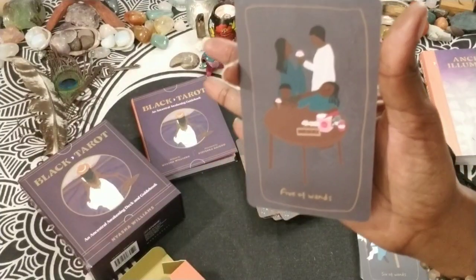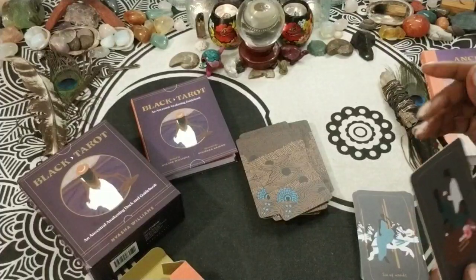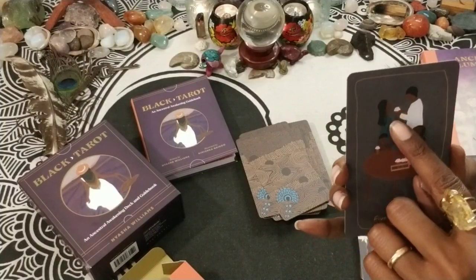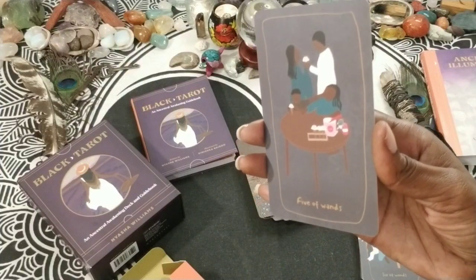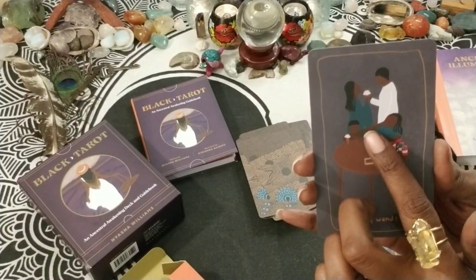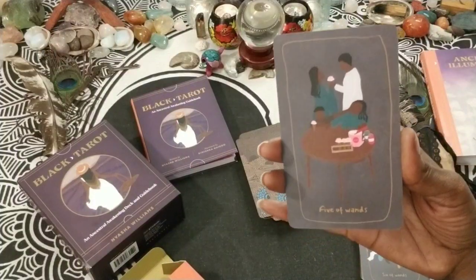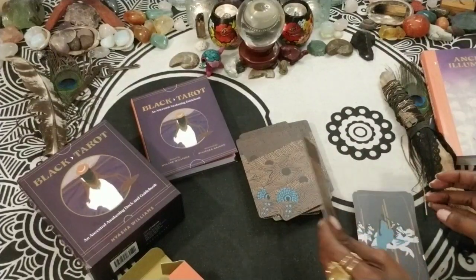Five of Wands. I am loving this. It's the condensation on my beverage that is on my cards. We have the parents, I'm assuming. They're sharing an ice cream cone. And then we have the kids at the table. The little girl seems to be hoarding it, and the little boy's got his hand pressed against her face. And he only has one cone while she has all the ice cream. I think that's interesting for the Five of Wands.